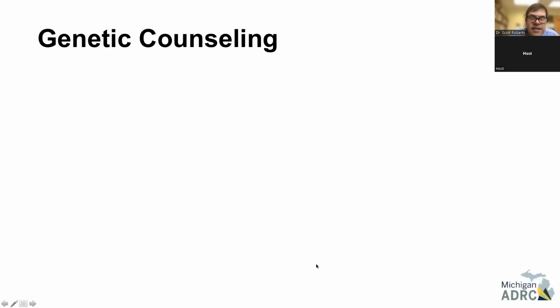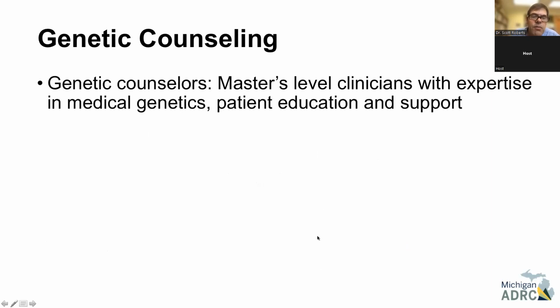But when the testing is done, we often recommend that it's done with a genetic counselor, because, if you don't know much about genetic counselors, they are master's level clinicians who really have expertise not only in medical genetics, but then also in patient education and support. So they're skilled at being able to communicate about what the results mean. They're skilled in providing the kind of support that might be necessary, because as you can imagine, if you learn that you have one of these rare variants, it can be a very psychologically distressing kind of experience. And so genetic counselors can often identify resources for patients and families in coping with this kind of distressing news.